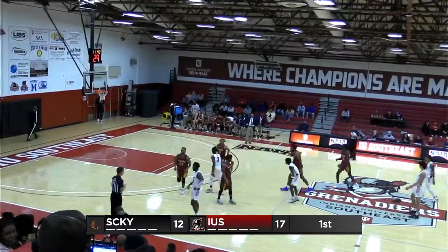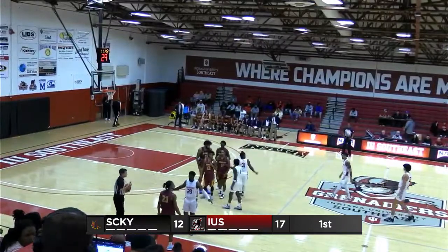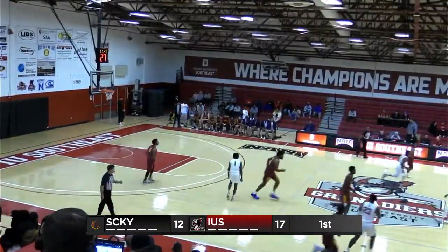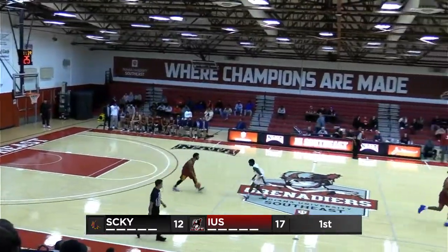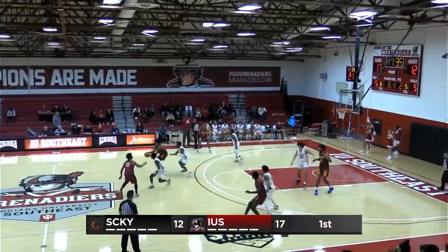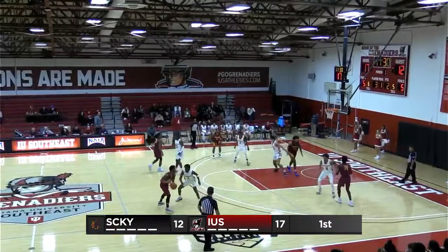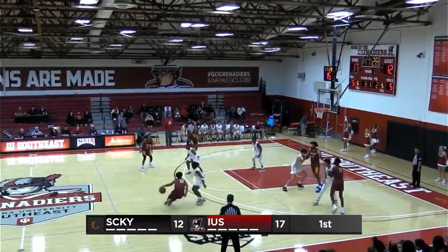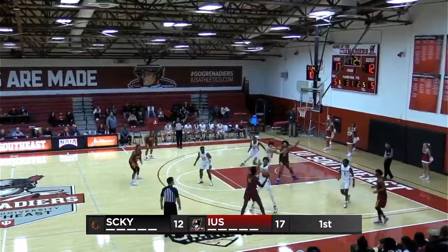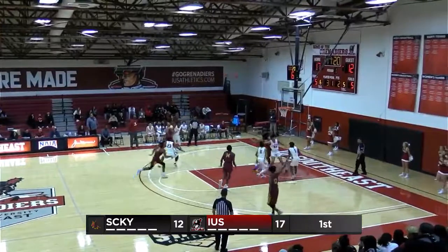As we are back here out of the timeout, Falcons will have the ball here at about midcourt. Grenadiers in that man-to-man defense. They're saying, hey, I think our guys one-on-one are better than your guys one-on-one. That's exactly what that's saying, Chase.